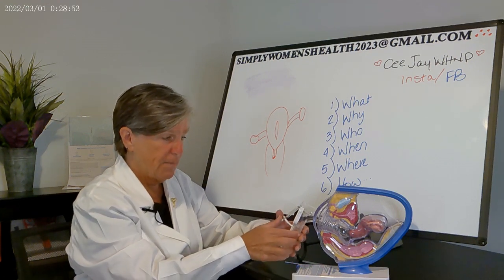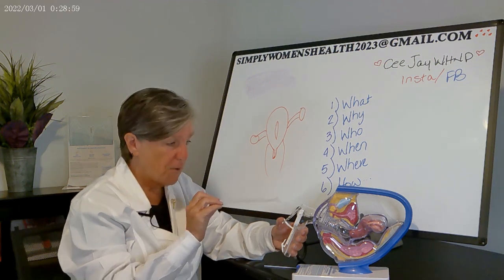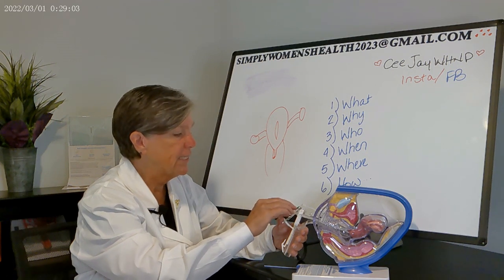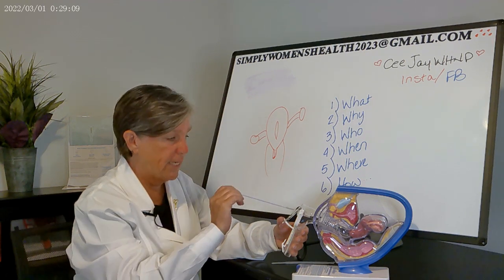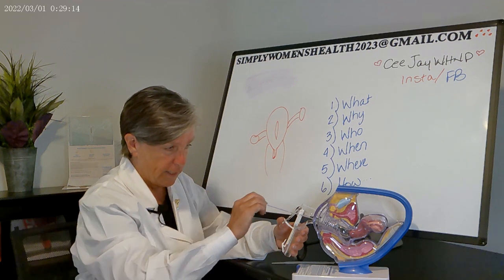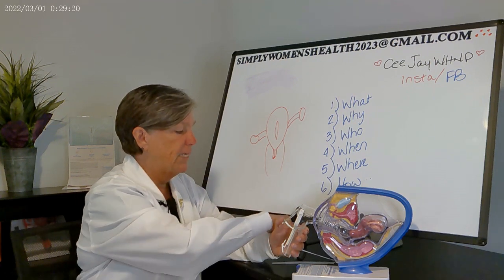Once the speculum is in and your provider can visualize your cervix, they will take a spatula that looks like this, and they will go in down to the cervix. They will gather cells off the top of the cervix. They will put the cells into a cup, and then they will put in what's called a cytobrush. The cytobrush actually goes into the endocervical canal. So all the way up in here, it's going to go all the way up into that endocervix. They'll spin that, bring it out, and put these cells into a cup.